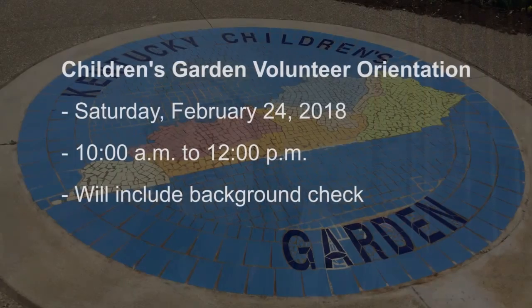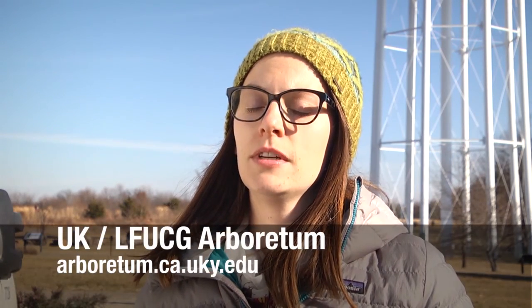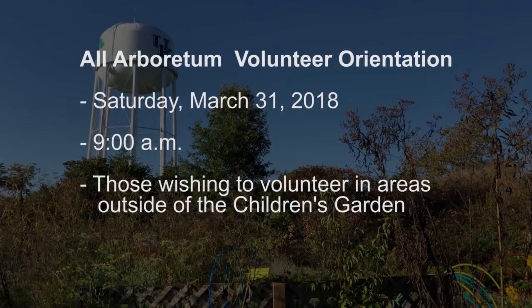We're actively recruiting volunteers. The way to get involved for the children's garden is you have to come to a special orientation and do a background check because we work with kids. The first orientation is February 24th from 10 to 12. The entire Arboretum volunteer orientation is March 31st at 9 a.m. And that's if you wanted to do something like work on the Adopt-A-Plot or work with the native plants crew. They go out on the trails and mulch or pull up weeds, that sort of thing.